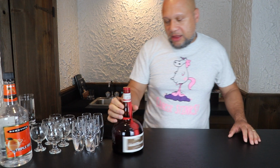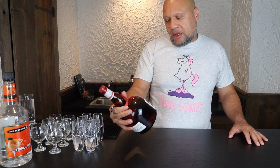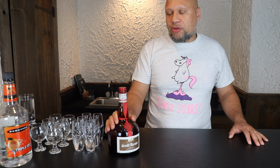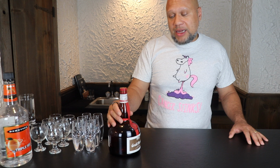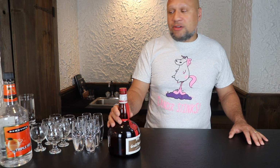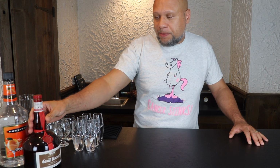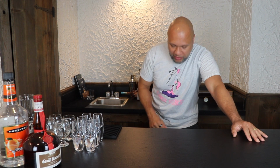Cointreau or Grand Marnier. This is a Grand Marnier. It's a product of France. This is cognac and orange. Kind of fancies up your margarita a bit, but like I said, everybody's tastes are a little different. I prefer the Triple Sec to this, but I still keep it in stock. It's great. We're flying right through them.